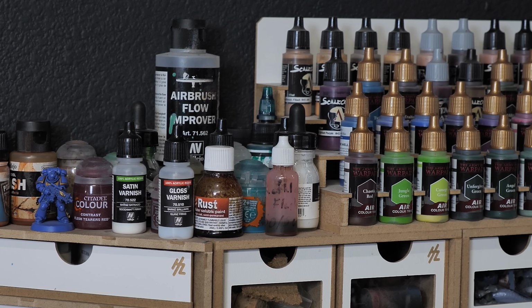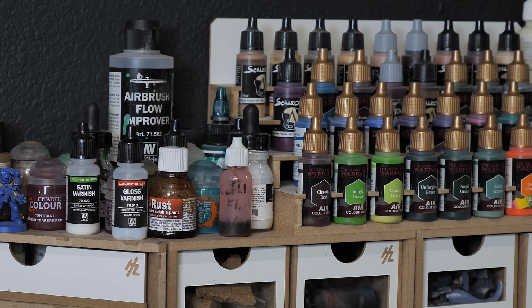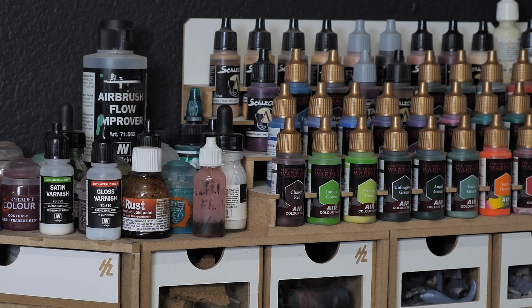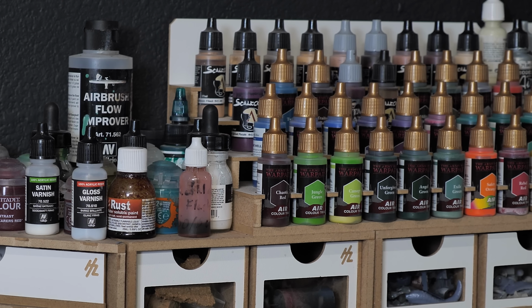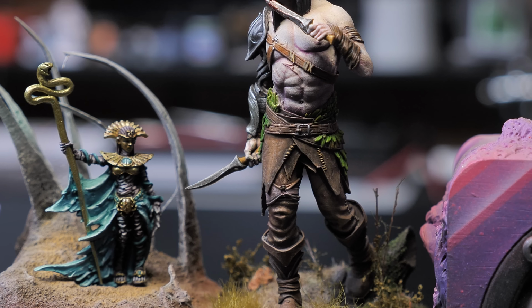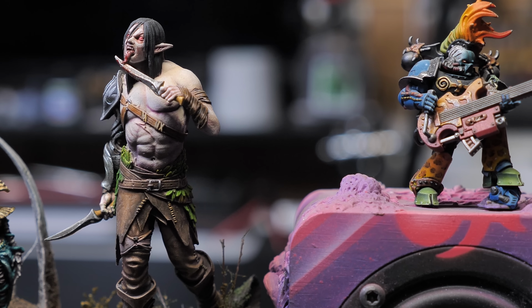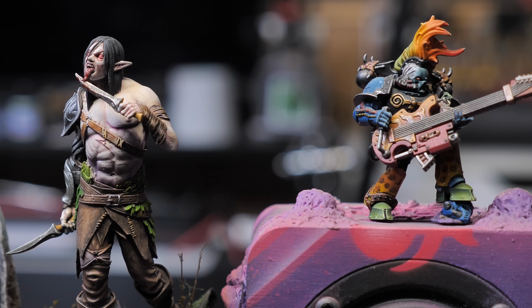I feel like competitive painting is more about pushing yourself and seeing what you can do more than being the best. Painting is so subjective that it's hard to even make that distinction when there are so many good painters out there. So instead of competing against other people, I want to compete against myself and improve as much as I possibly can from the last time I had a model in the case.